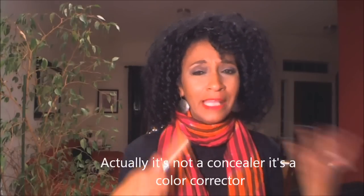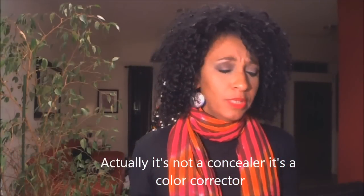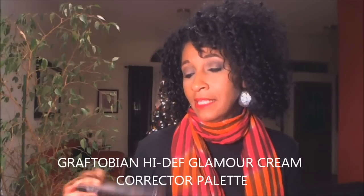I love the fact that it stays very well all throughout the day and it doesn't crease on me at all. But there is another concealer that I usually use for highlights or correcting, I don't know, but it works. I do weird things with this concealer. And I'm totally going to screw up this name, but it is the Grafto Beyond High Definition Glamour Cream Corrector Palette. And this is what it looks like.